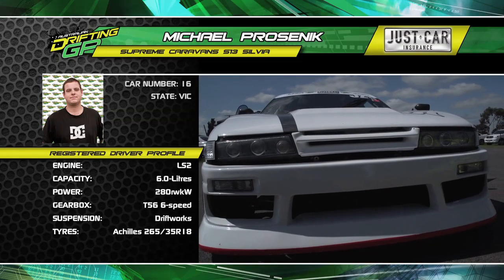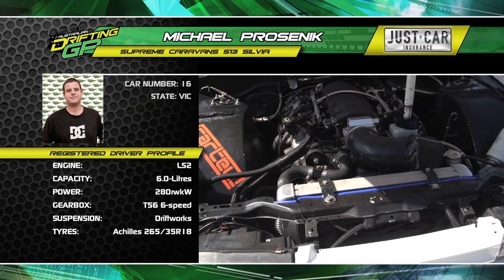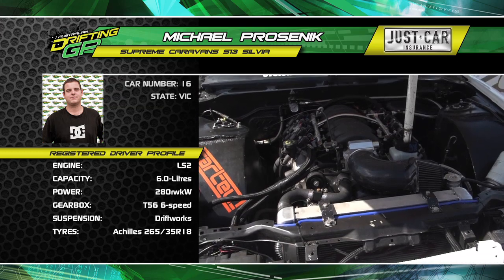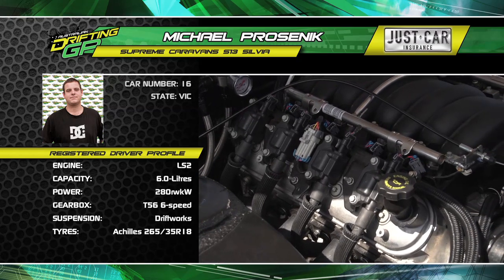We come to the Adelaide Super Cup at the start of the year. We put the 180 into the wall, so we took it back to Melbourne, ripped it apart, and put all the stuff into the rolling shell S13. We had the full roll cages, everything already built, so we just changed it over. We had the same setup as we did in the 180, but we pulled that out afterwards and put the LS 6 litre, and all the driftworks knuckles.